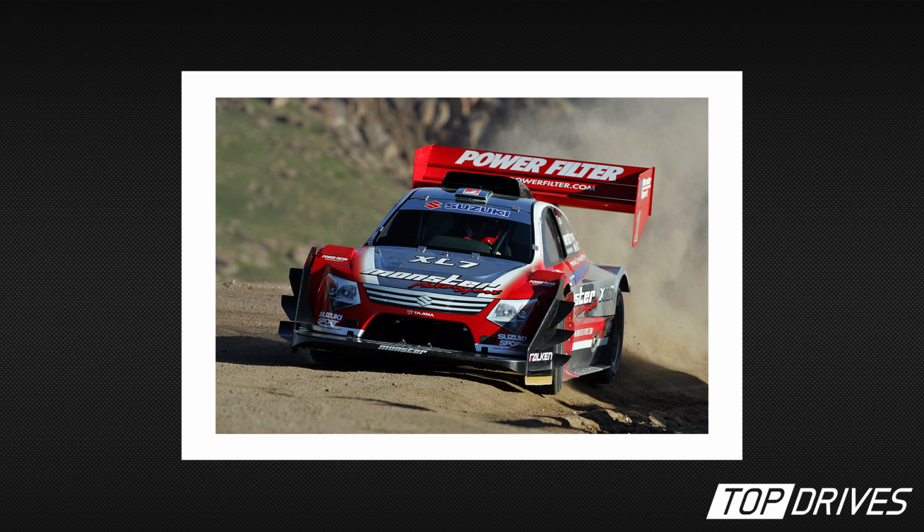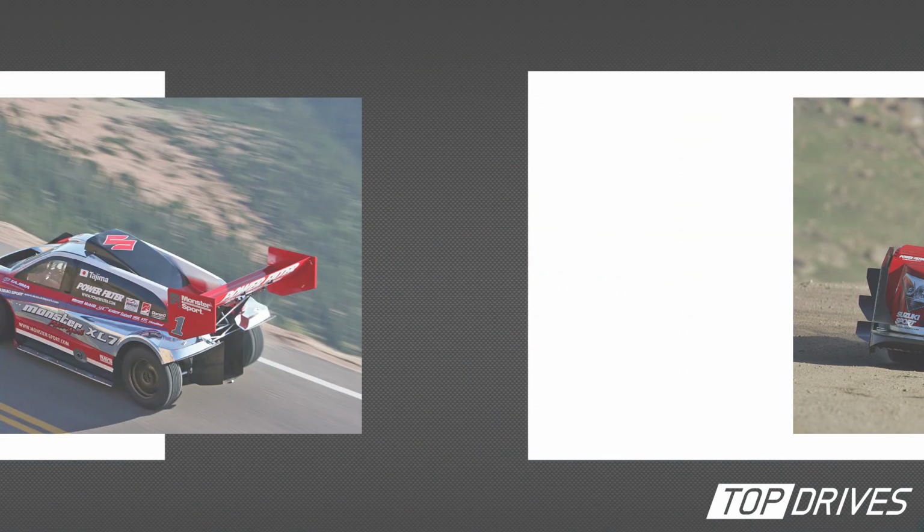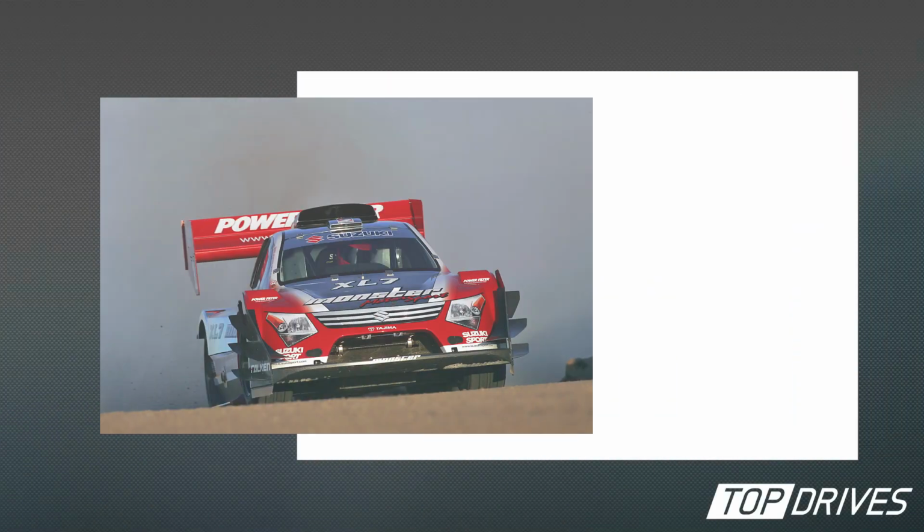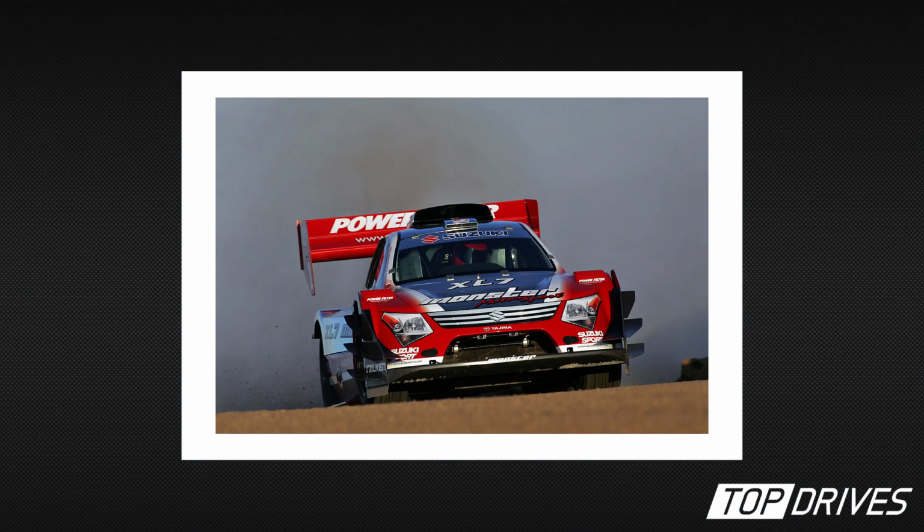One is that this is just an incredible machine. I mean, it's an unbelievable level of performance that very, very few cars can get to. It's one of those few cars that has just been built with such a focus and such a single-minded purpose that its level of performance is incredible.